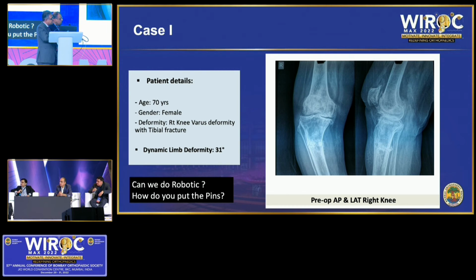How would you put the pins if you do robotic, or you won't do robotic? No, I will do robotic. I'll put external fixators, correct the deformity, then put the navigation pin in the metaphysis, both the tibia and femur, then go ahead and do the surgery.